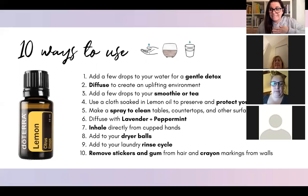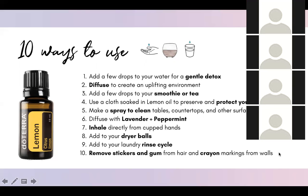Christine. Yeah. If you were to not diffuse that and not put it in a capsule or whatever, because you said this is, you know, edible, whatever the word is.